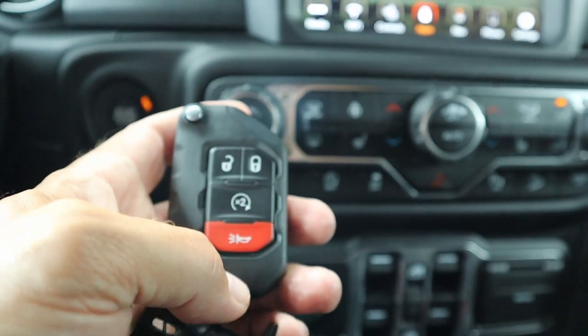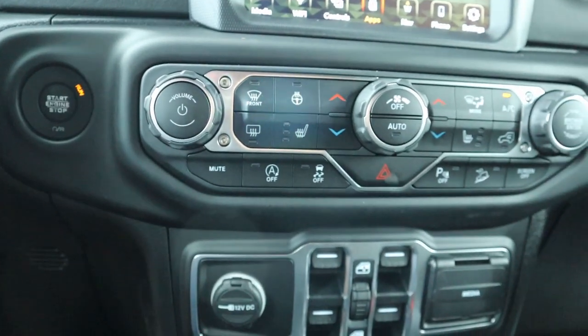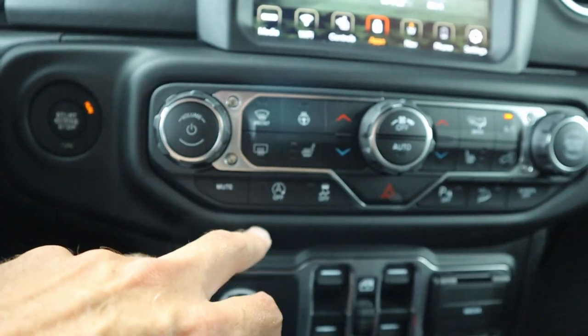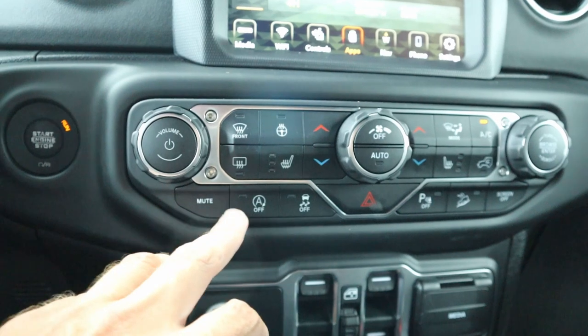It has the remote starter. It's available with automatic transmission, obviously, only, and it's got the panic button right here. So this is for your climate control. It does have heated seats, three-stage heated seats. It does have the front rear defogger, heated steering wheel, different modes for your air conditioning, etc., etc.